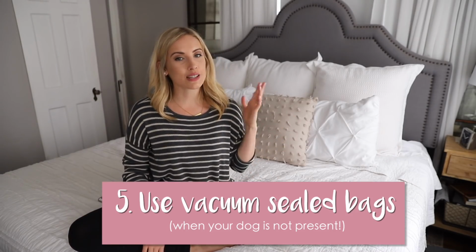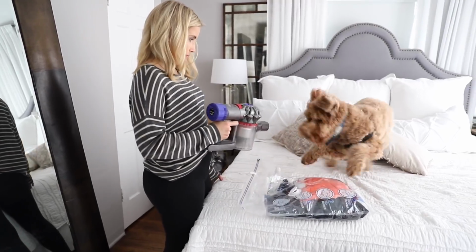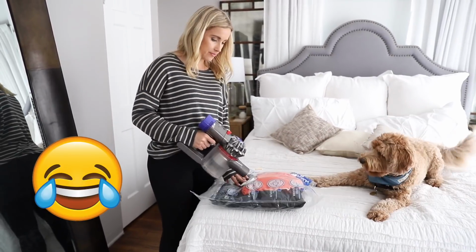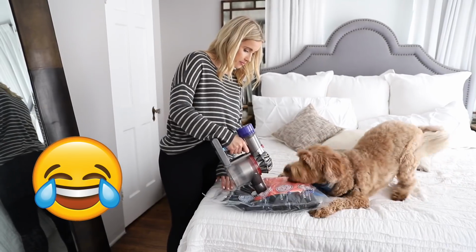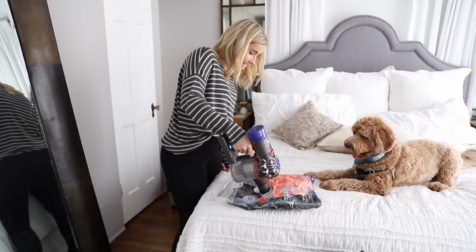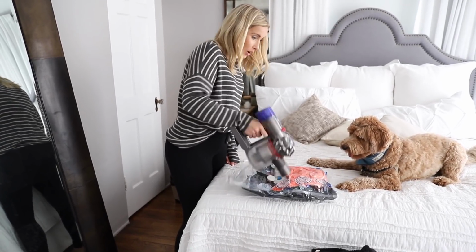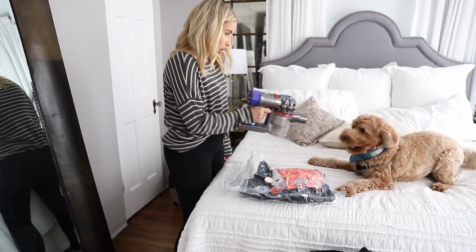And last but not least, number 5, use vacuum sealed bags. Now these are awesome for so many reasons. Yes, they're good for storage. They're also really good for traveling if you need more room in your suitcase. If you get the value pack, which I'll link everything below, I think it comes with 2 cubes for packing or something. They create more space in the bins. They also help protect it against all those dusty little critters that could get in there over time.